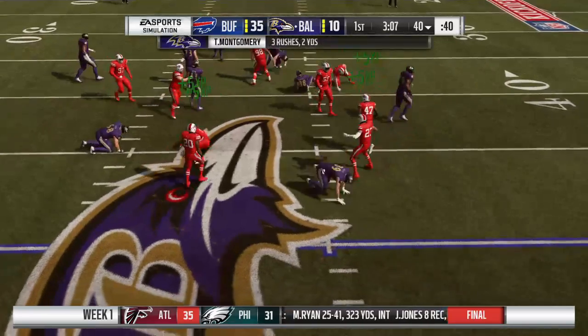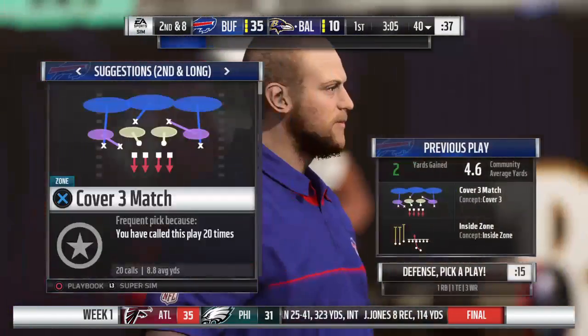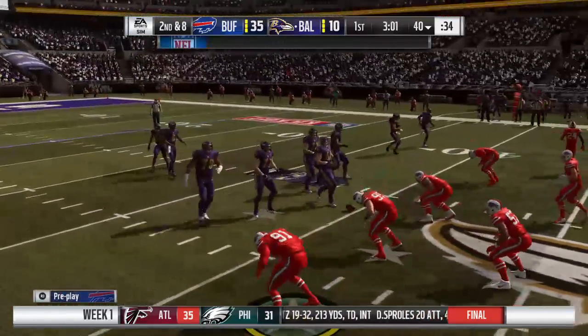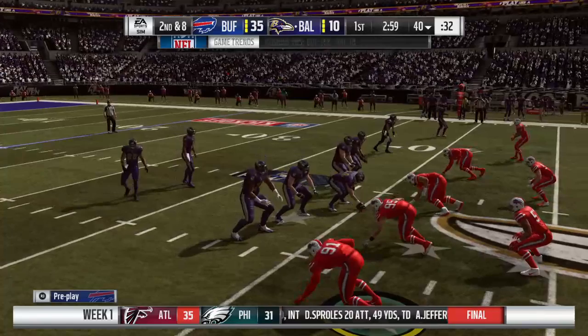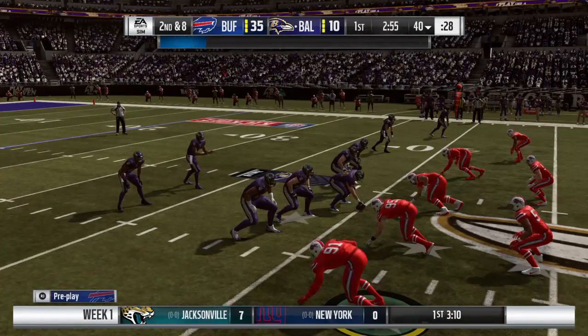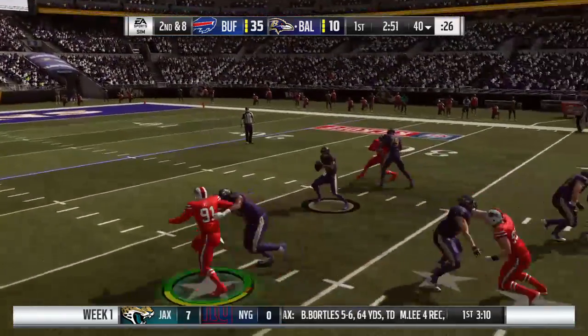And a good swarm to the football defensively as they get him down at about the 40. Tackle made there by Matt Milano. They tried a quick hitter inside, but that one was swallowed up because what they're hoping, those big defensive linemen will take the bait and move laterally and open up a crease that they can run through. Didn't happen on that play.